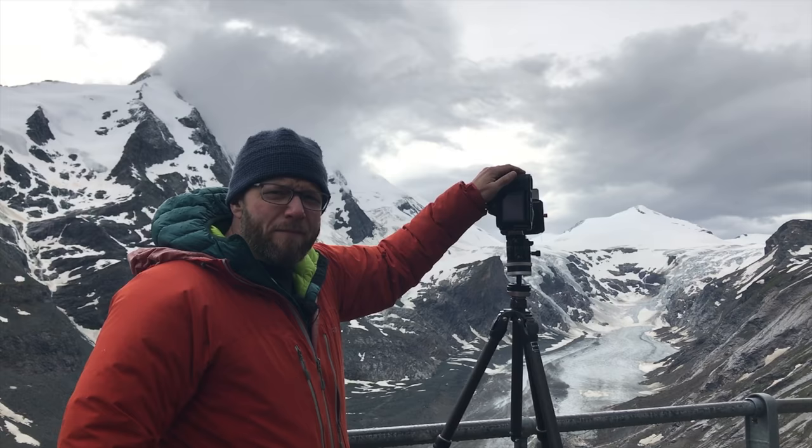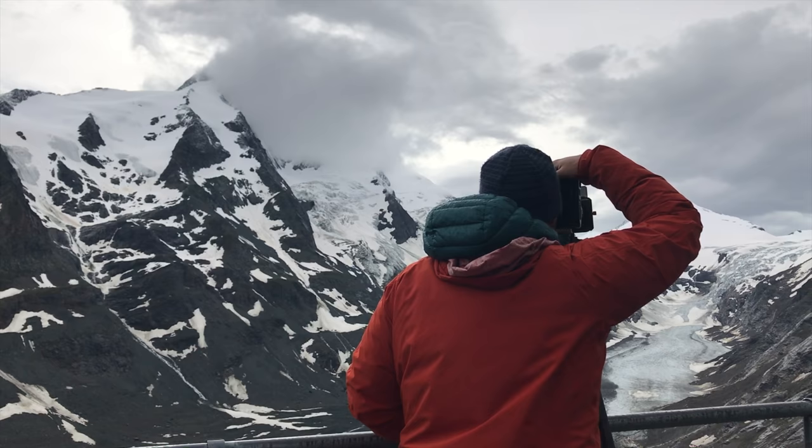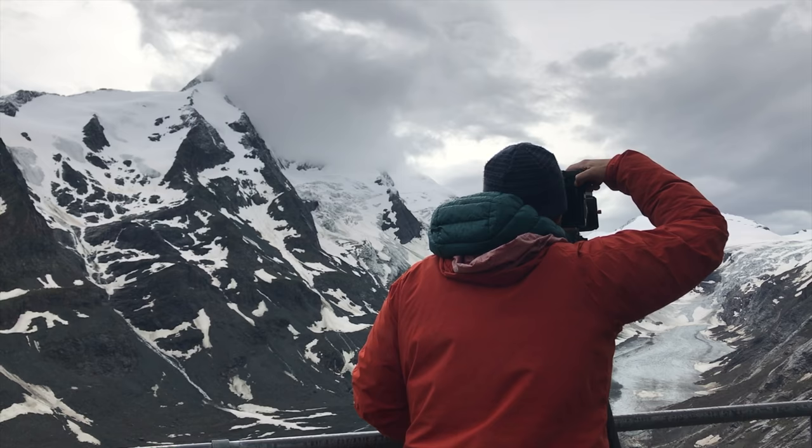I'm gonna be shooting at about F8 or F10. I might even go to F11, sharpness heaven, to try and get this in. But yeah, beautiful, absolutely fantastic. The wait has been worth it. Let's try and see if this comes out. Okay, review the image. It's looking sharp.